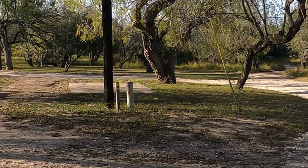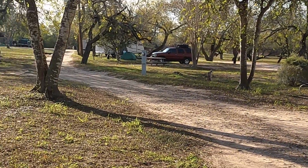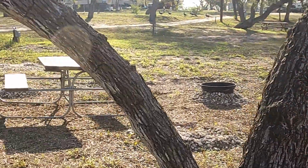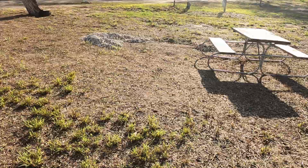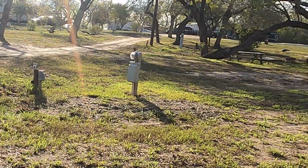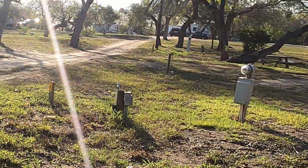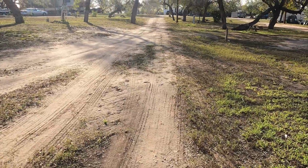Oh, here's the peacocks are out. There they are. So we're going to go take a look at the peacocks. Yeah, they've come out now. I don't know if you can see them. They're quite a ways away, so we're going to get up close to the peacocks here.